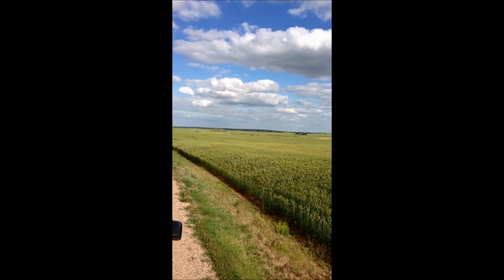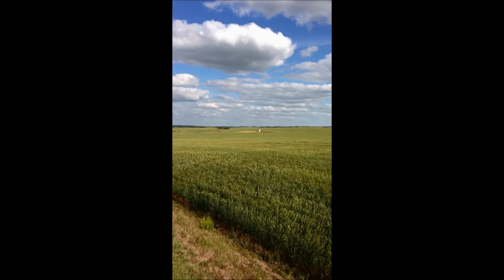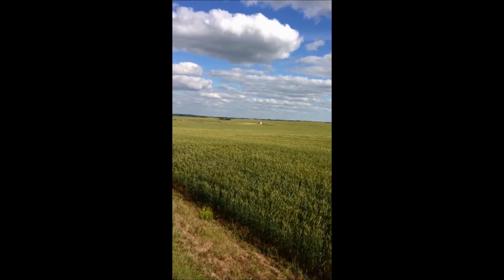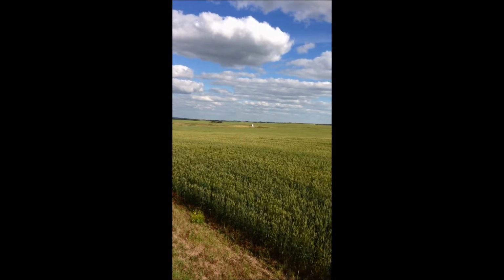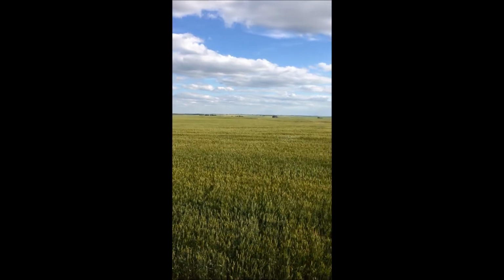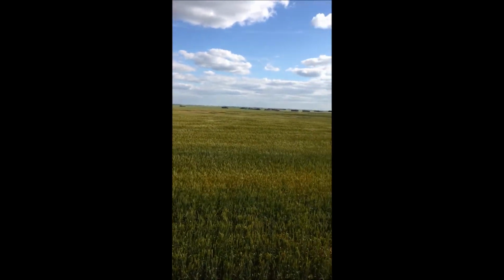Looking east in the north part of the northwest of 11, there's some water down there, either a little pump shop or maybe a little gas well there. Decent field, but on the south part of this quarter there is some low spots that were flooded out.